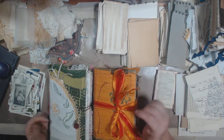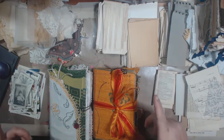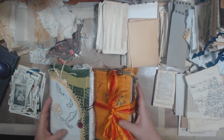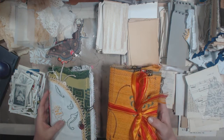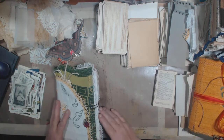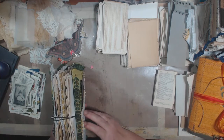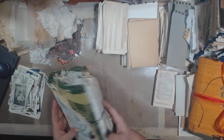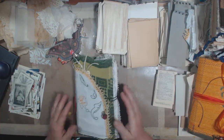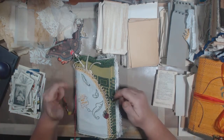So anyway, I did finish two of those larger journals that I started with the hanging file folders. The two turned out pretty cool. I'm pretty happy with them. So I thought I'd show you a couple of them, and as I feel inspiration, I work on them. So much for that series, but here we go.